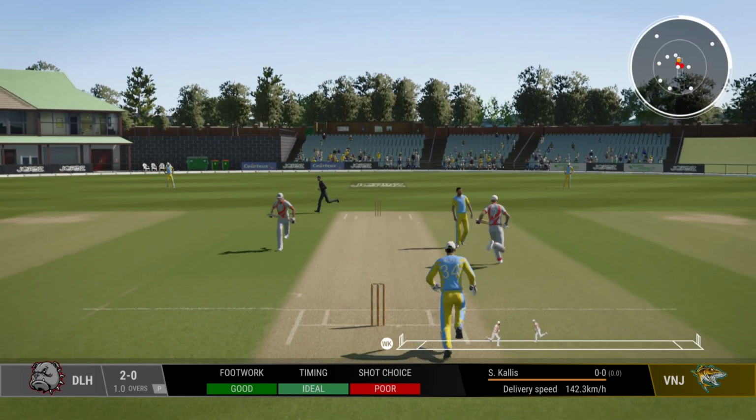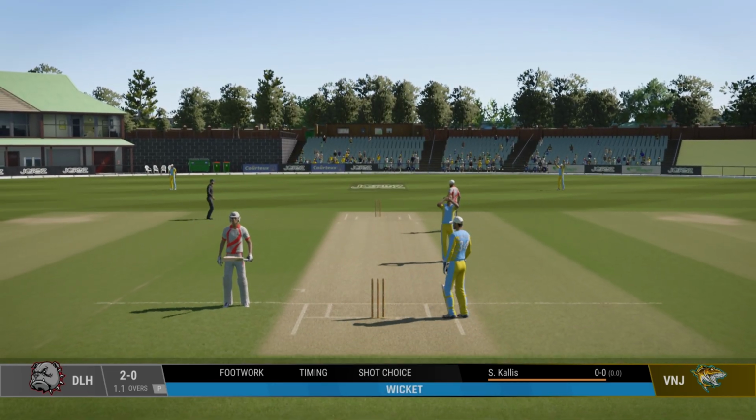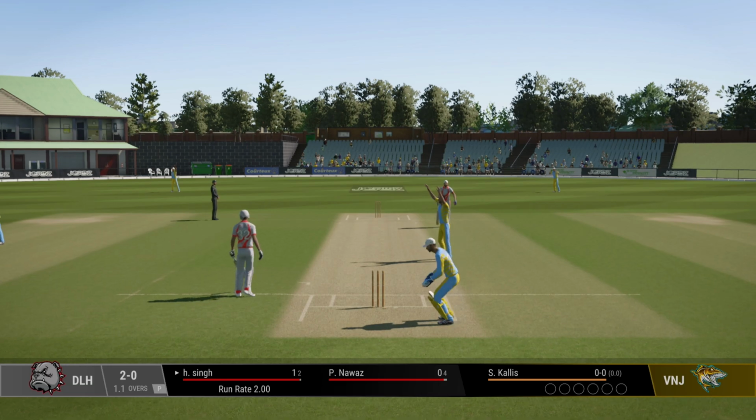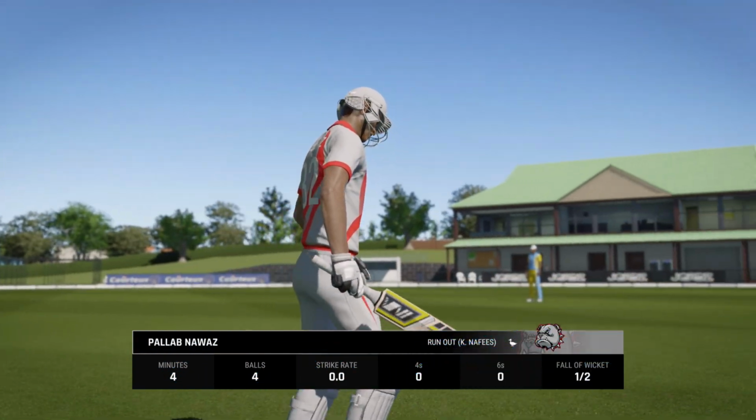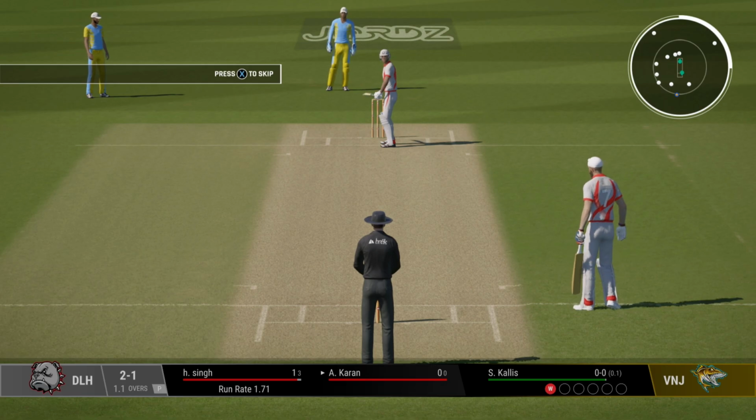Oh, the batter couldn't get out of the way. Ouch. That looks gone. Oh, great run out. The trudge back to the pavilion. A disappointment.